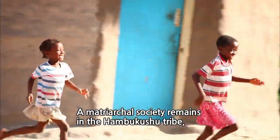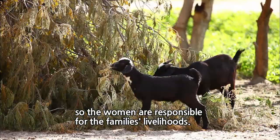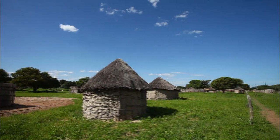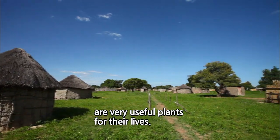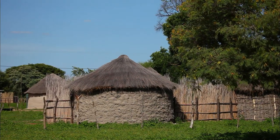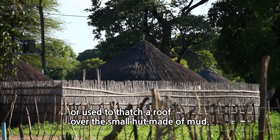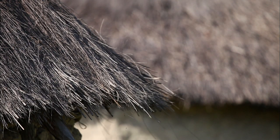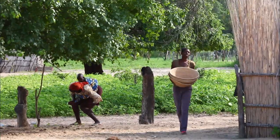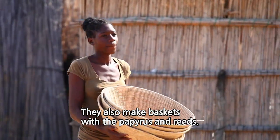A matriarchal society remains in the Hambukushu tribe, so the women are responsible for the family's livelihoods. Most of them farm or fish. Papyrus and reeds that grow in the wetlands are very useful plants for their lives. They used to build fences around houses, or used to thatch a roof over the small hut made of mud. But that's not all. They also make baskets with the papyrus and reeds.